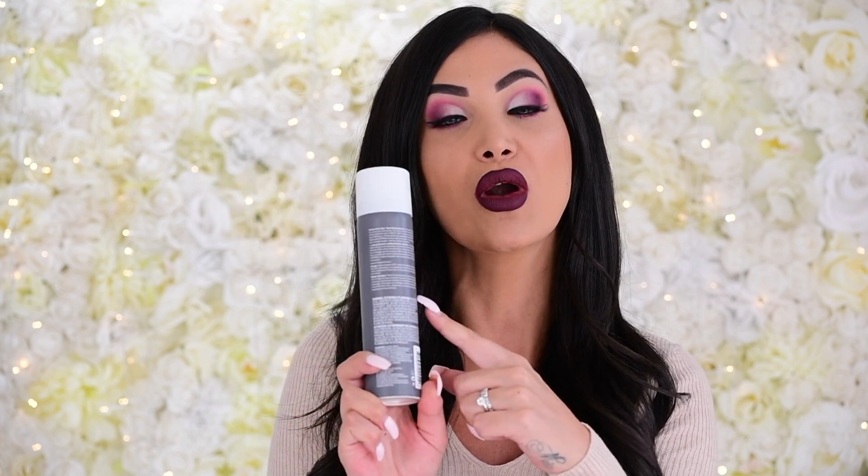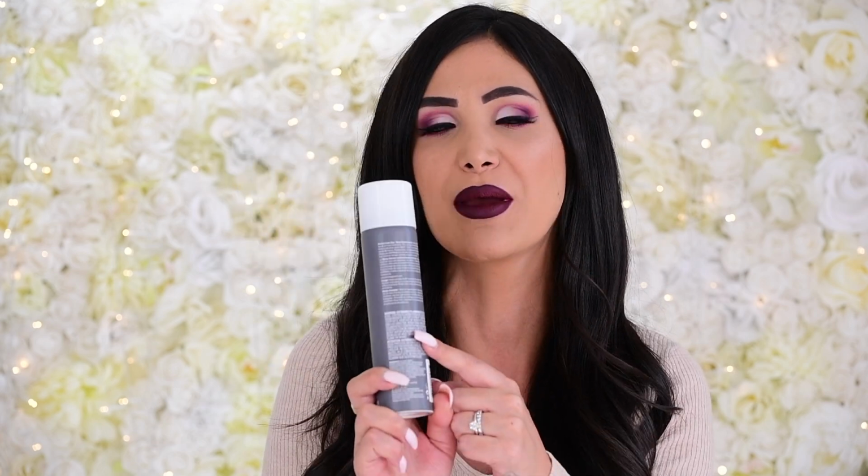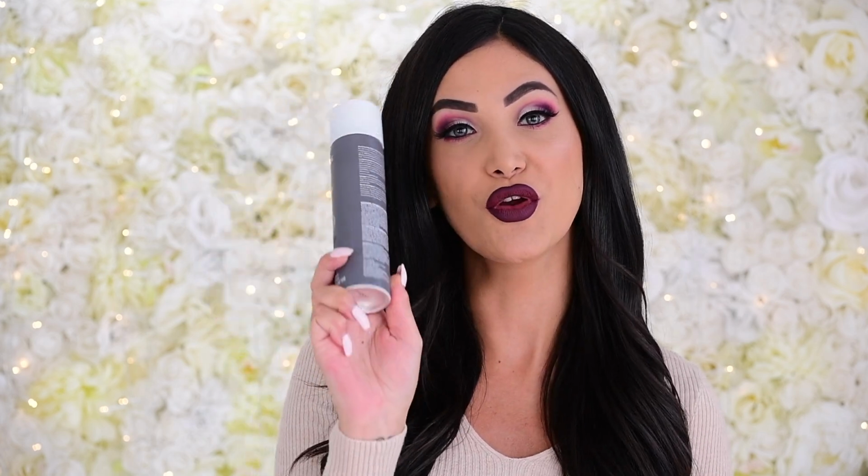It protects up to 450 degrees, which is absolutely amazing. I don't even know many more hair products or hair tools that will go higher than that. Like, I feel like that would fry your hair to death. But this has been amazing. This guy goes for $37 Canadian, so again, even cheaper in US funds.